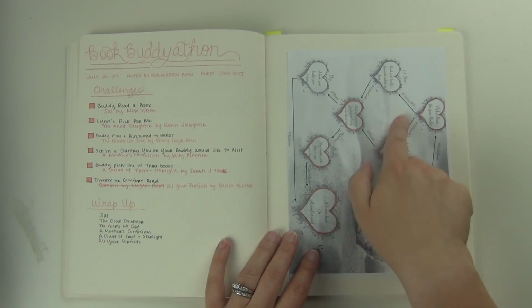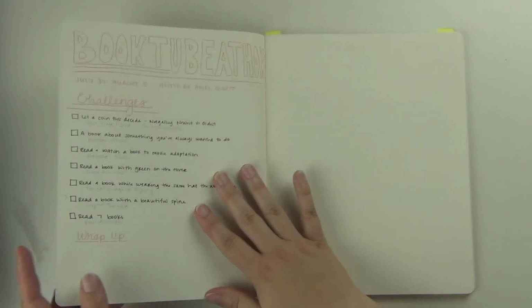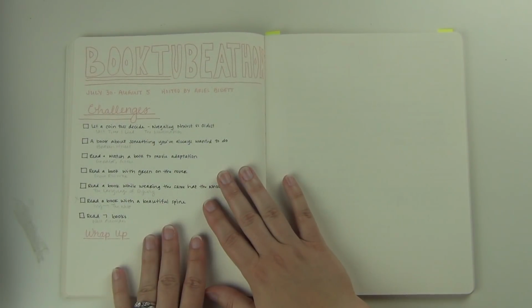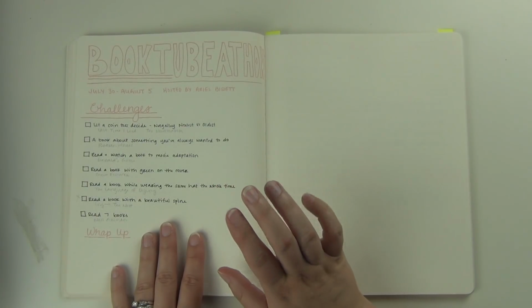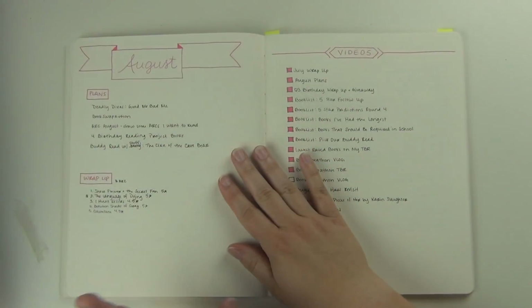And then this was the sheet that Elena had us use, and so I printed it out and just stuck it in there. And then Booktube-a-thon was the same month. So those were almost back-to-back readathons. I was not very successful in Booktube-a-thon, like at all. So no more back-to-backs like that.